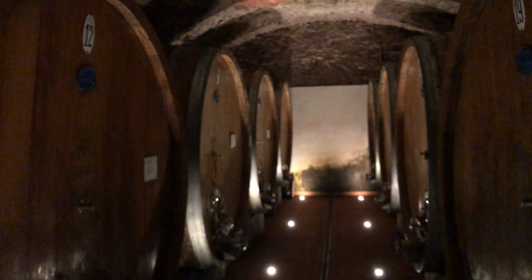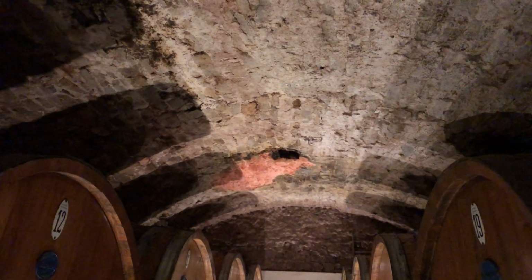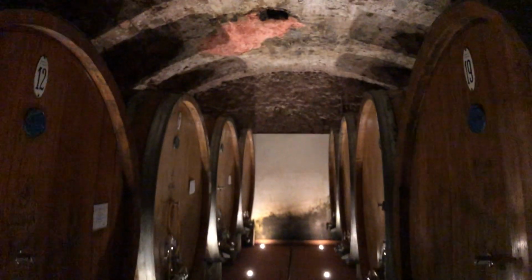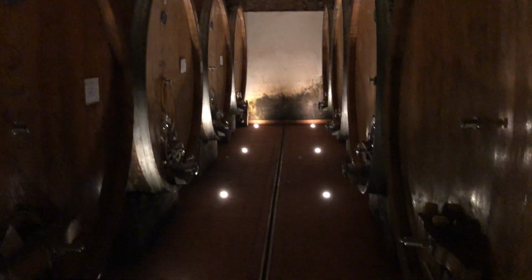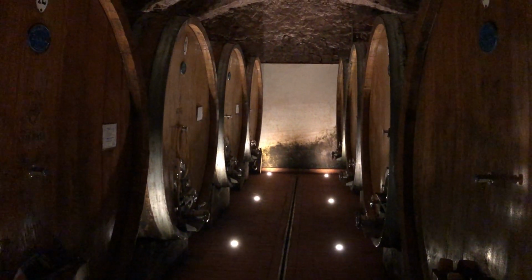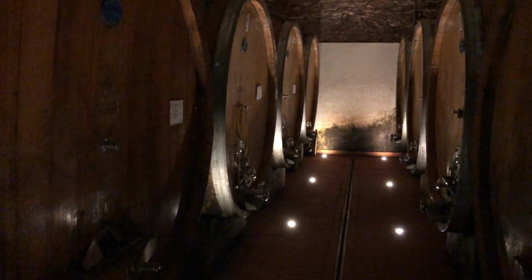There's no need for air conditioning systems, humidity systems or whatever. As you can see by looking at the mold on the ceilings, humidity has been studied so perfectly here. Temperature is always between 15, 16, 17, max 18 Celsius, so it's pretty stable here. The red wines we've been producing here since the 60s could not have asked for a better natural environment than the underground of a medieval town.